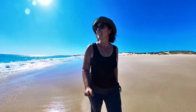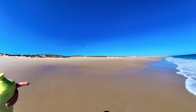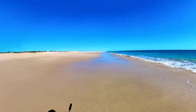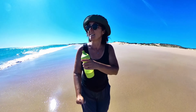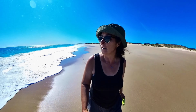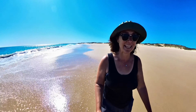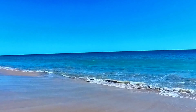Goodness me, this is just absolutely unreal. Look in front of me. There hasn't been one soul on this beach today. I cannot see any footprint. But what's the most amazing is to see all those whales over there. I don't know if you'll be able to see it on the camera, but quite a lot of them playing over there, doing handstands. Amazing. Here they are again, just over there. Amazing.